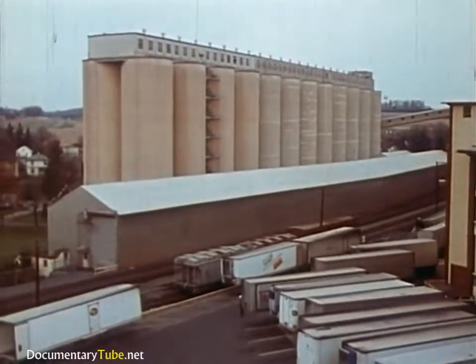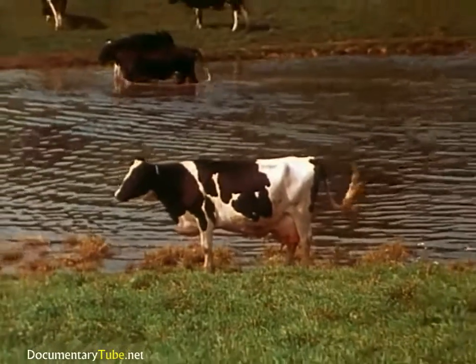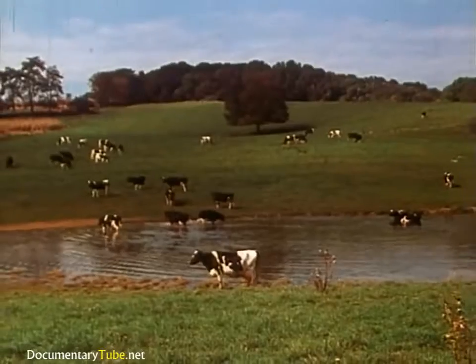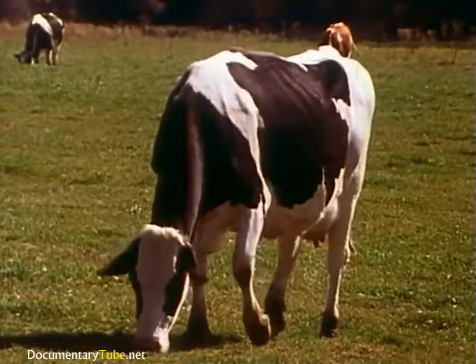Choosing this site was no accident. Mr. Hershey knew that to mass produce milk chocolate, he'd need milk, and lots of it. So this location was ideal. The rich dairy farms here could produce many thousands of gallons of fresh milk every day.